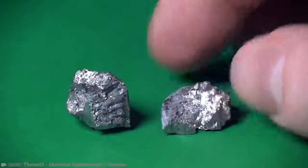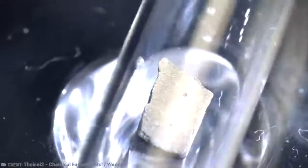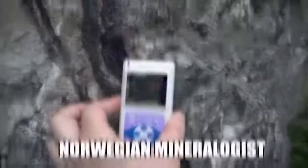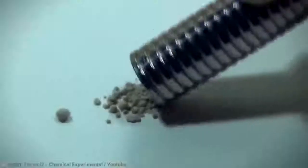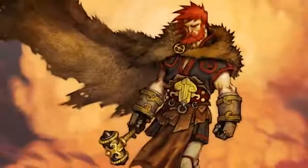Thorium is a dense material that has around 20 million times more energy than coal of the same size. It is a naturally occurring radioactive element that was discovered in 1828 by a Norwegian mineralogist. A Swedish chemist then found it and named it thorium after the god Thor.